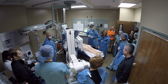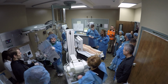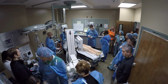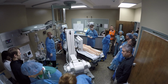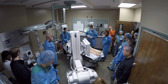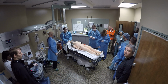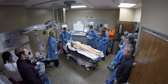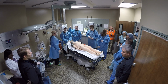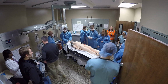X-ray show anything? No. Okay. How much fluid do you have so far? Liters 1 and 2 are up. No, 2 liters warm running. Okay. The 1 unit of blood you requested is here. And his FAST was completely negative? Patient identification's done. FAST negative. 1 unit of blood running into the right AC.